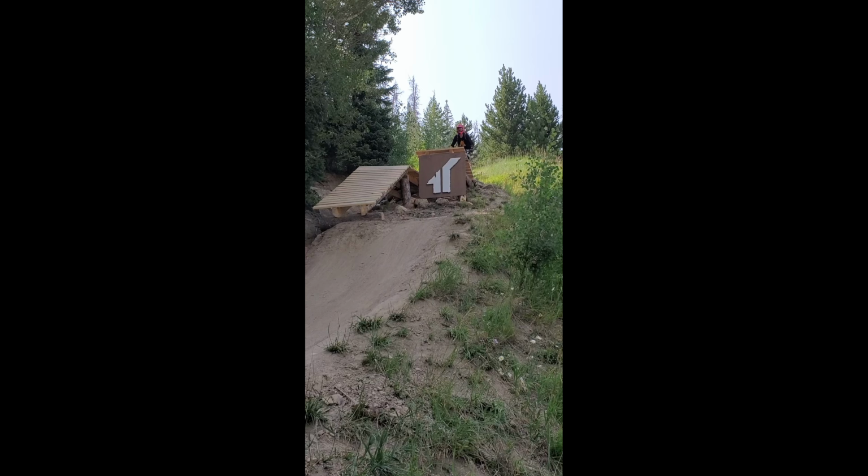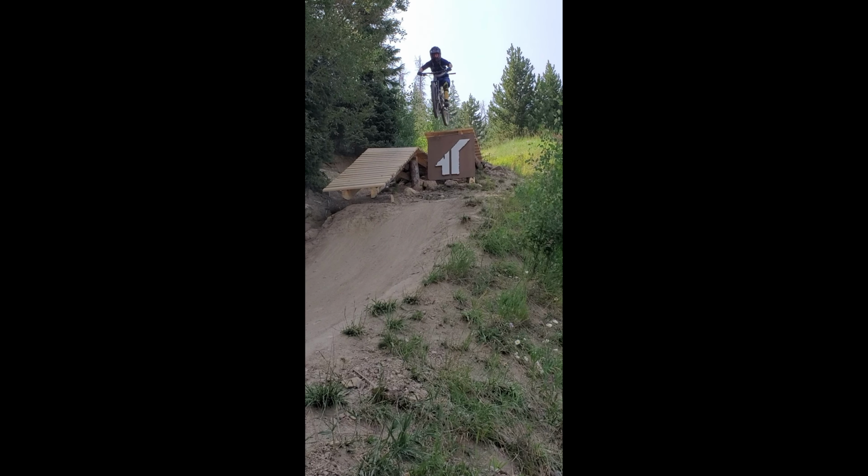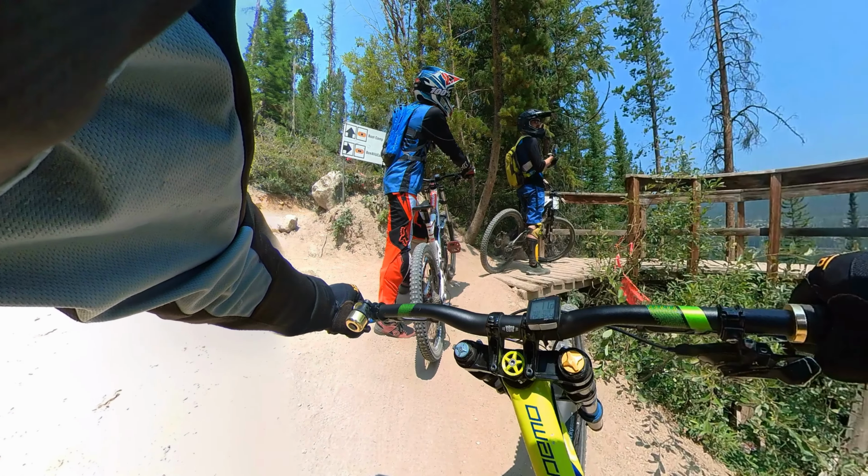Hey guys, today I'm going to be offering you my top tips and tricks for hitting features that are very intimidating, such as this trestle drop. High exposure on one side, a steep rollout with a lot of G. It is really kind of a tricky one, so let's go ahead and just dive right into it.